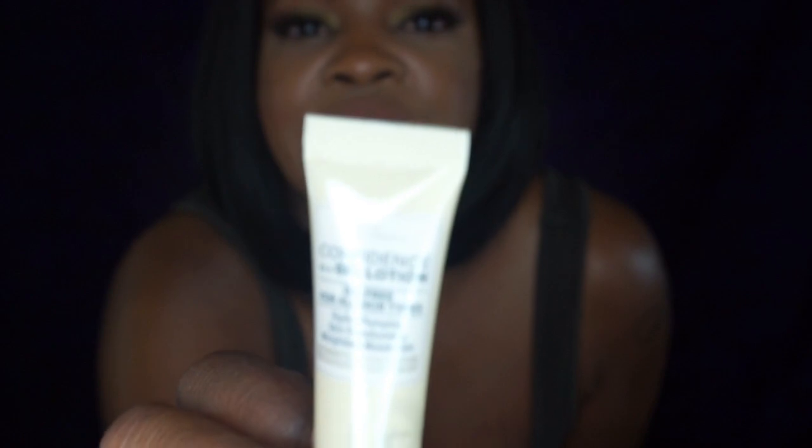Next up is the Confidence in a Gel Lotion. And this is by It Cosmetics. It's oil-free for all skin types, hydro-plumping, skin-transforming, weightless moisturizer. So it is a little bottle. And this is her right here.